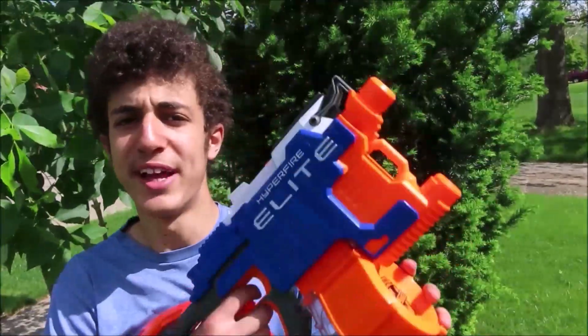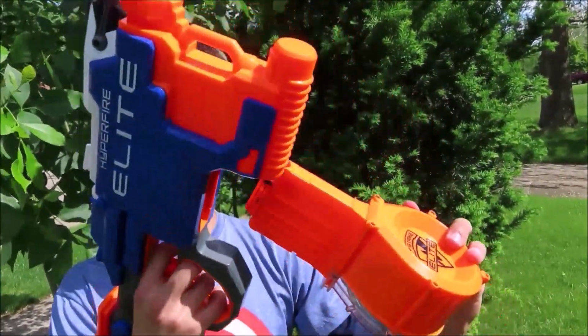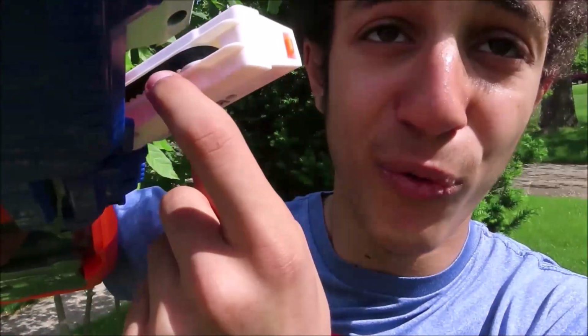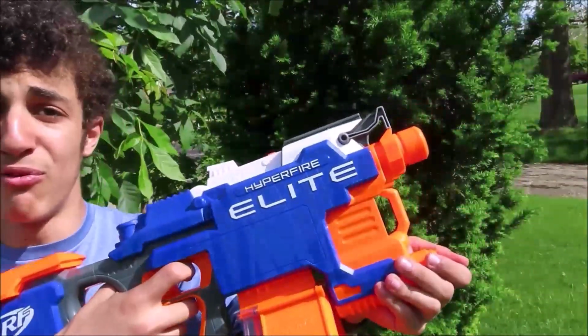Nerf Hyperfire comes with a high-capacity 25-round drum magazine. And with this built-in conveyor belt feeding system, as you can see right here, it allows you to shoot at a rate of 5 darts per second.